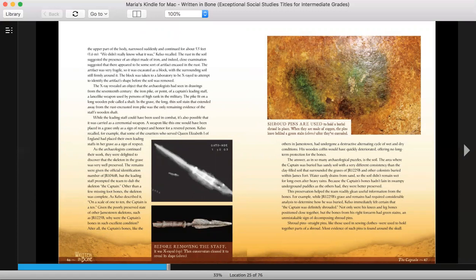The rust in the soil suggested the presence of an object made of iron. And indeed, close examination suggested that there appeared to be some sort of artifact encased in the rust. The artifact was very fragile, so it was excavated as a block, with the surrounding soil still firmly around it. The block was taken to a laboratory to be x-rayed to attempt to identify the artifact's shape before the soil was removed.